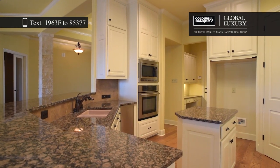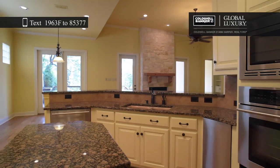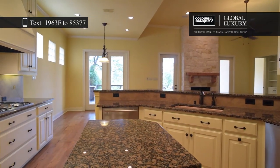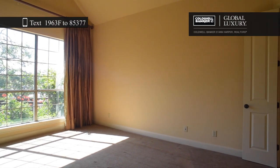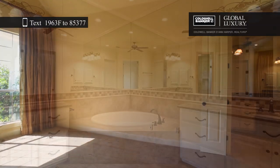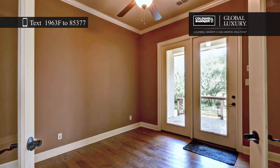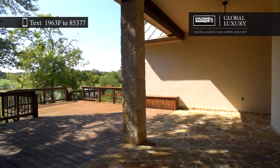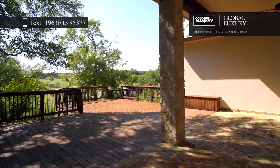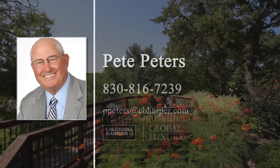Move easily from the family room to the island kitchen with granite countertops, or head outside onto the large patio and decking area to enjoy the lovely backyard. The adjacent lot is not included in the price, but it's also available if you want to expand your yard even more. Pete Peters has the keys and would love to show you everything in person. Call now to schedule your private tour.